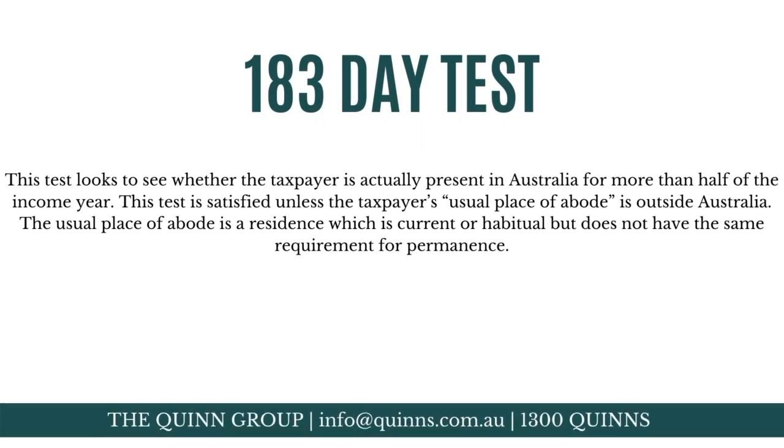The next test is the 183-day test. This test looks to see whether the taxpayer is actually present in Australia for more than half of the income year. This test is satisfied unless the taxpayer's usual place of abode is outside of Australia. The usual place of abode is a residence which is current or habitual but does not have the same requirement for permanence.